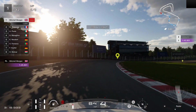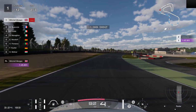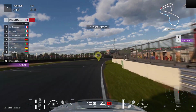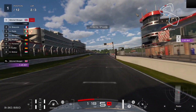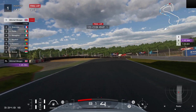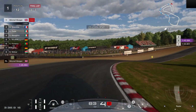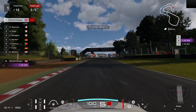Just want to try and build this margin just a little bit, but without being too crazy. So we are up to 3 seconds as we cross the line, 3.5 seconds. Just watch the track as we come around here. Just going to keep it in the middle. I'm slowing it down more than I need to, but I want to keep it on the black stuff.